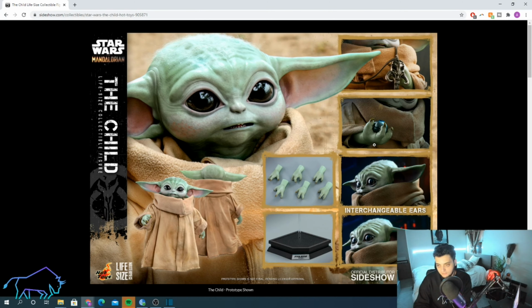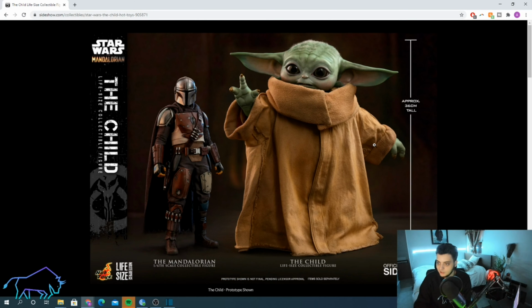But even seeing the final production images of the Sideshow one now and seeing it on film at New York Con, I think that I still like the Sideshow one more. Although this one does look better now after comparing it to the Sideshow one, I still think that I would go with the Sideshow one.